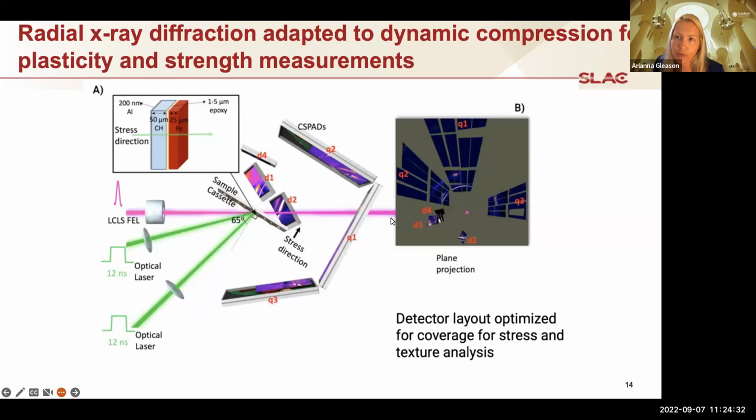We also tried to place our detectors. So here's a projection of the detectors around the interaction point, to collect our phase transformation from BCC iron to HCP, to optimize for azimuthal coverage, but it's tough. So I'm aware and excited for other opportunities at other light sources, like at the European XFEL, opportunities at the MEC upgrade, where we'll have better coverage, different kinds of detectors.